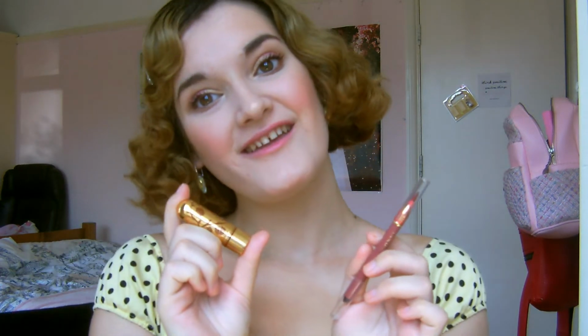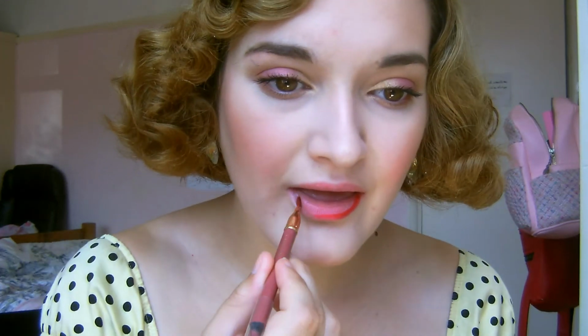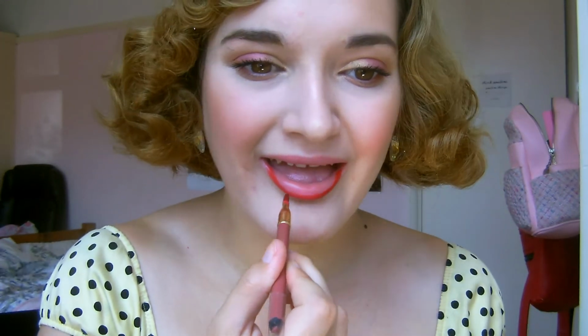And for lips, you can go with any lip colour. An Audrey Hepburn approved lip colour is Pink in the Afternoon by Revlon, but I'm applying the Bésame 1941 Victory Red Lipstick. This is, in my opinion, the best red lipstick ever.